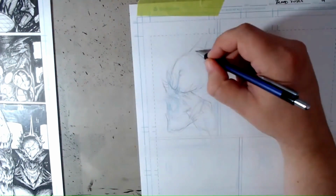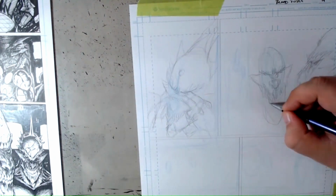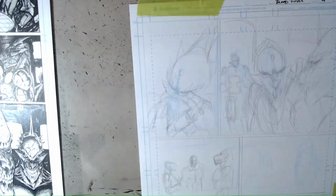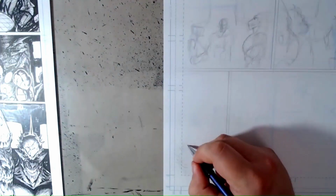We're back for another page of Blood Force issue 4. Sorry if this one's a little bit late. I actually forgot to put anything together until I went to bed. And then I'm lying there like, wait a minute, I forgot something. So, yeah, I'm doing this the morning of. So if this sounds dumber than usual, it's because my brain hasn't woken up yet.